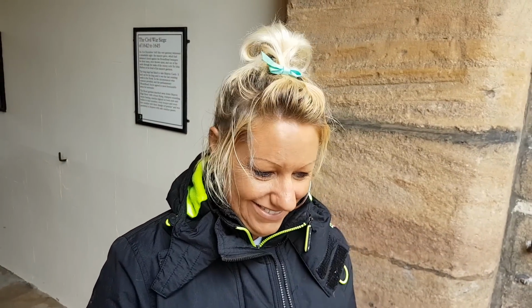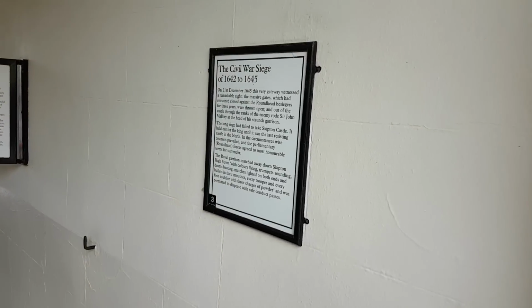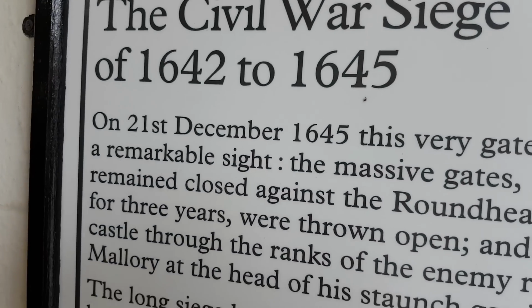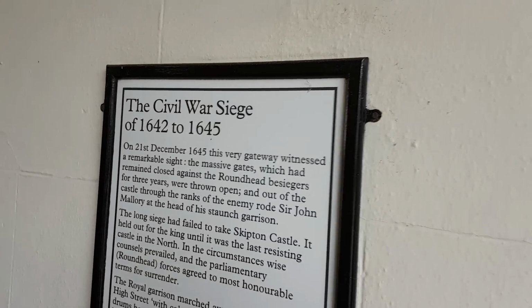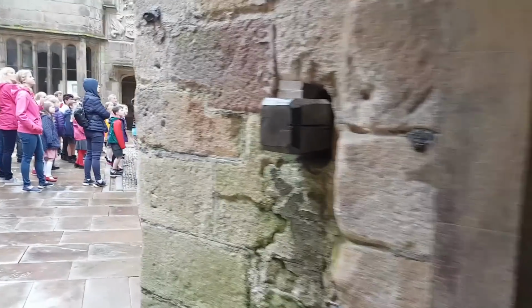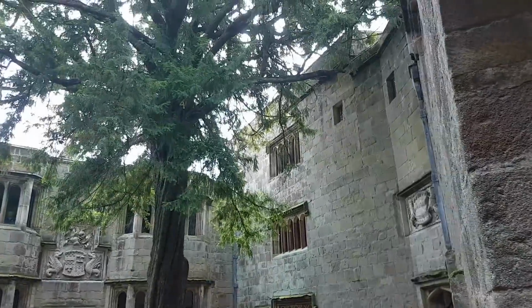So going back to the Civil War, that's what Skipton Castle's well known for. I was just reading this, look, the Civil War siege started on my birthday. Did it? Well, I'm not that old, but 21st of December. So as you go through this archway, there's a yew tree. It was planted by Lady Anne Clifford when she restored this castle in 1659. A very old yew tree. Doesn't look that old, does it?